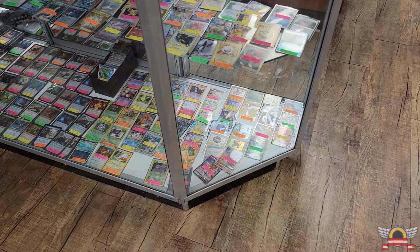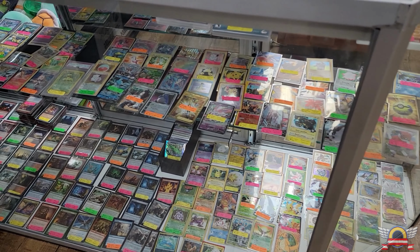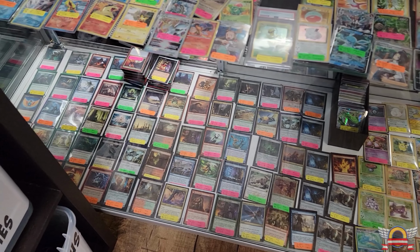So they do have cards here, but there's a little bit of a caveat with that. They have loose cards. Once again, they have Magic and Pokemon, I think currently are the only two I noticed.